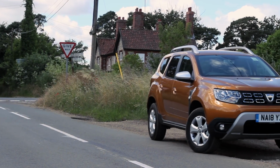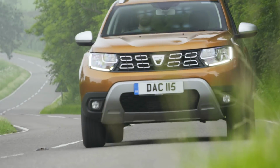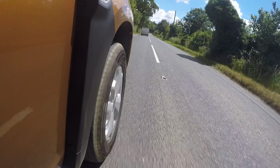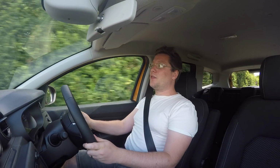Underneath, it's still the ultimately reliable, rugged and versatile Duster, but on the outside it's been completely redesigned. Not a single body panel has been brought over from the previous version. What does this mean? It means that no longer do you have a slightly dated looking Duster, you have a modern looking SUV that could have any badge on the front of it.